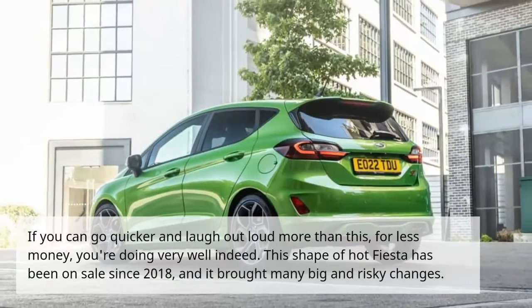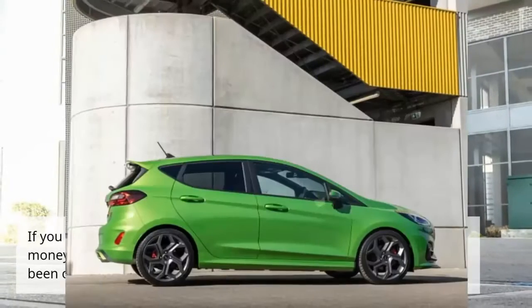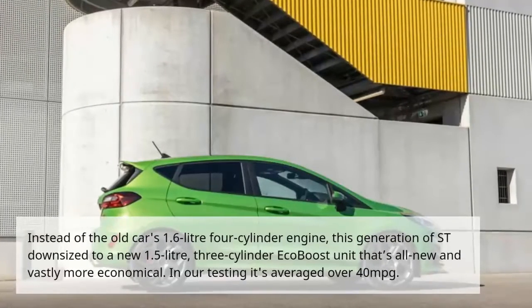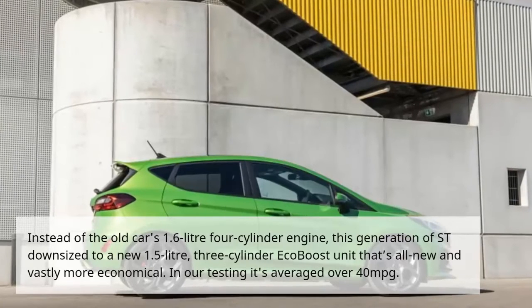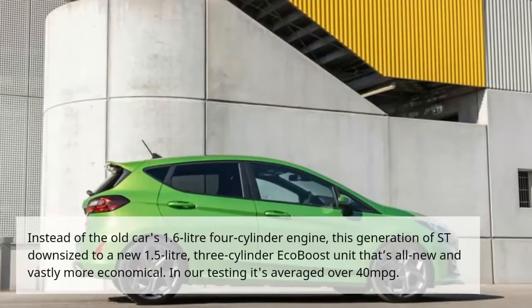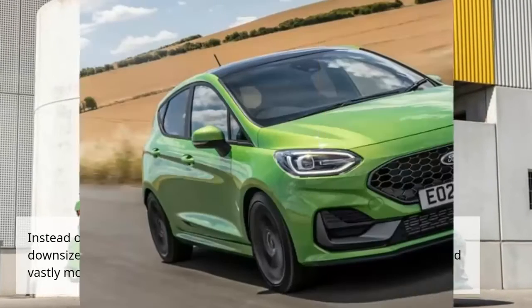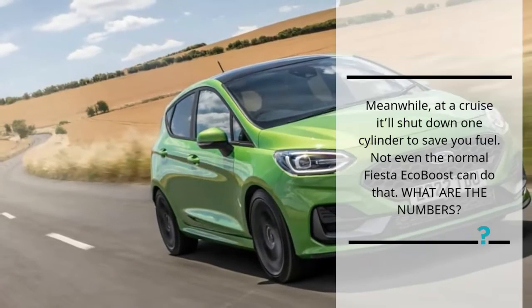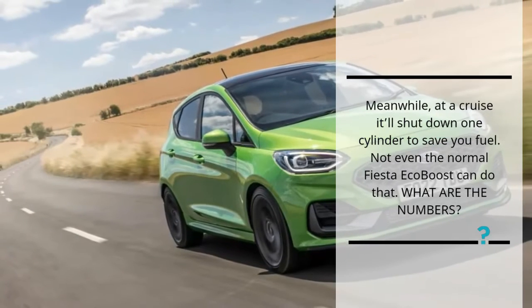This shape of hot Fiesta has been on sale since 2018, and it brought many big and risky changes. Instead of the old car's 1.6-litre four-cylinder engine, this generation of ST downsized to a new 1.5-litre, three-cylinder EcoBoost unit that's all new and vastly more economical. In our testing it's averaged over 40 miles per gallon. Meanwhile, at a cruise it'll shut down one cylinder to save you fuel. Not even the normal Fiesta EcoBoost can do that.